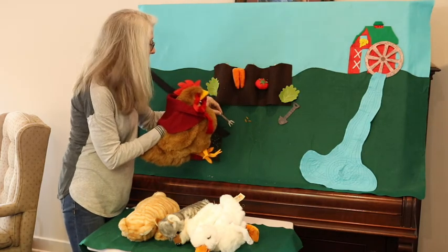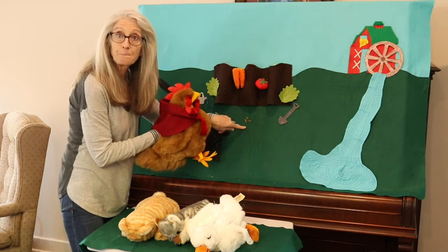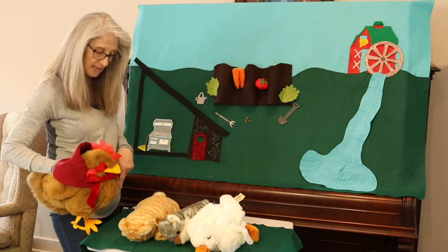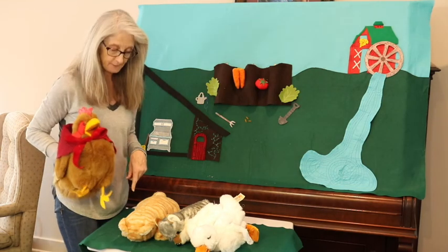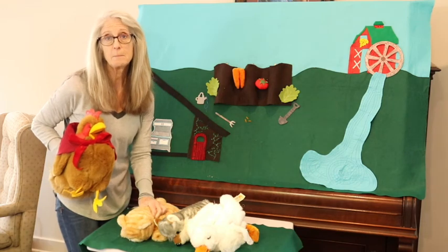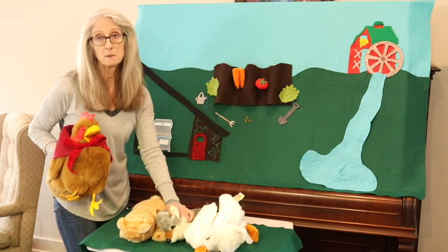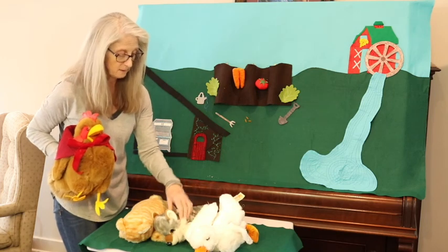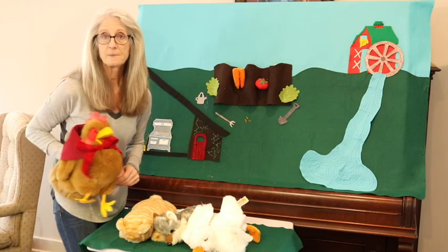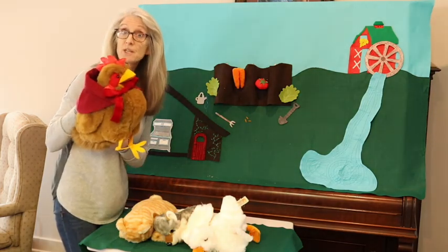One day, when the little red hen was weeding the garden, she found grains of wheat. Who will help me plant the wheat? Not I, meowed the cat. Not I, whined the dog. Not I, quacked the duck. Then I will, said the little red hen, and she did.